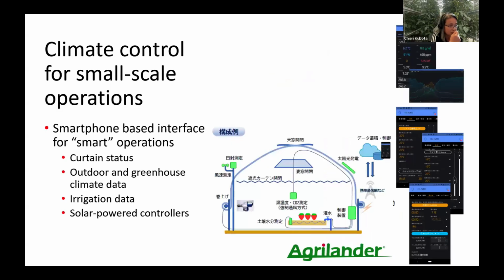Okay, and then several climate control systems, and this one particularly I just picked up because it doesn't involve any standalone computer-based software. Everything is controlled by smartphone. There are manual switches in the greenhouse, but the interface and program are all smartphone based. So I thought it's quite interesting. And quite a bit of things you can control from the smartphone.